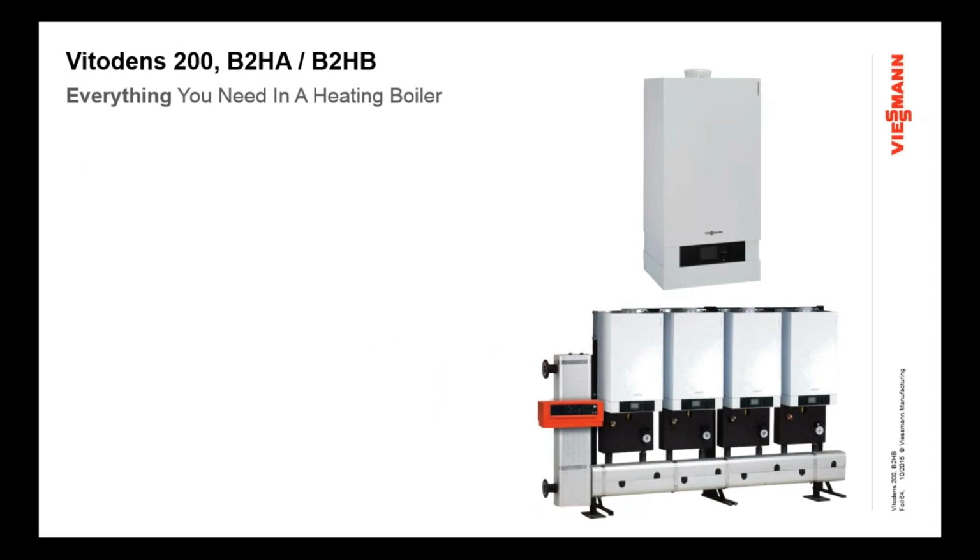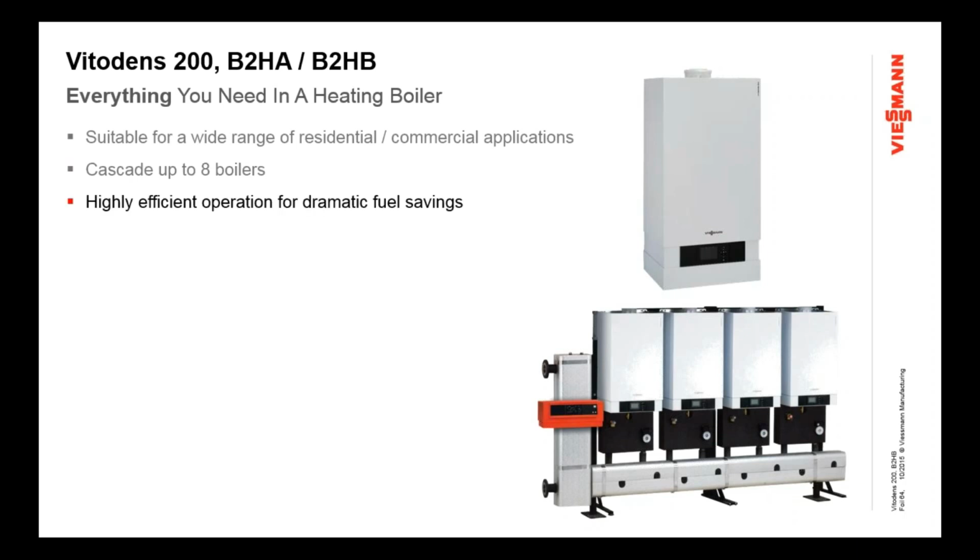So just to sum up some of the things I've talked about, I think the Vitodens 200 boiler gives you a lot of possibility with your heating systems. There's a wide range of applications, both commercial and residential. We can go single boiler or multiple boilers up to 8 boilers. So you can get into very small applications with that 19 series Vitodens, or you can get into very large applications with the multiple boiler system. Really opens up a wide range of possibilities.